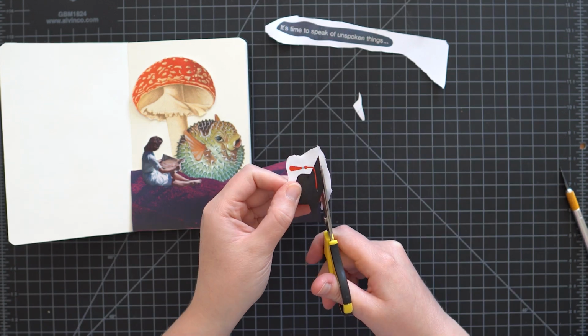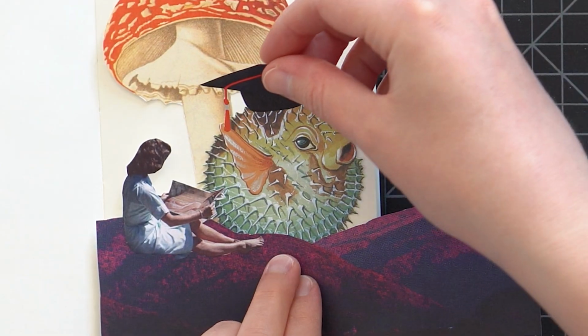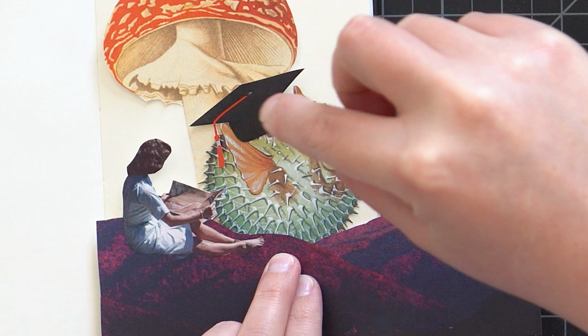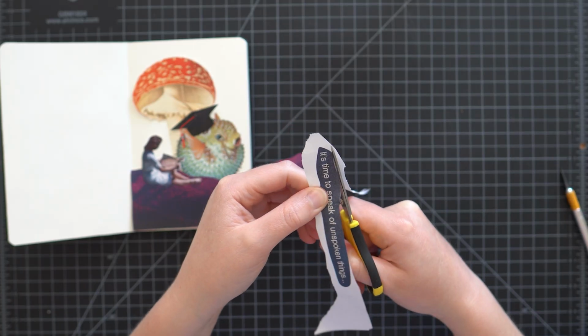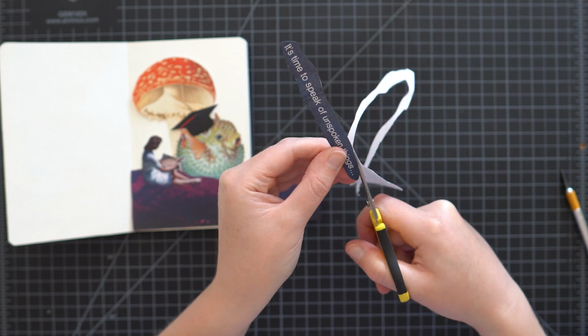I do think that that filled up the space really nicely and brought in a nice sort of different color. I overall really love the colors in this piece. I think they work really well together. Oh, look at his little hat. He looks so cute.